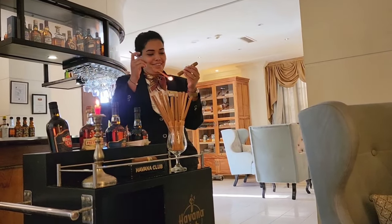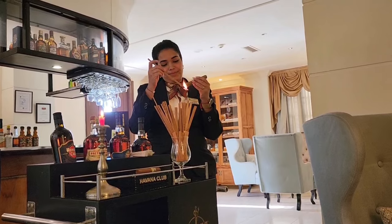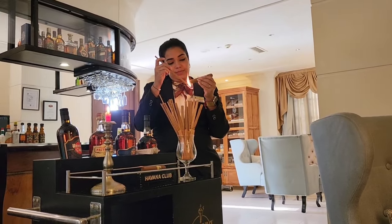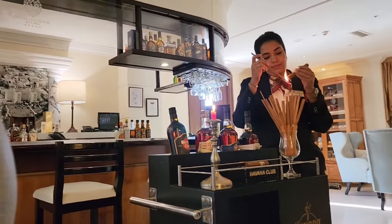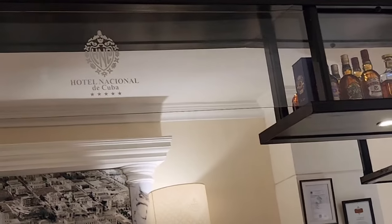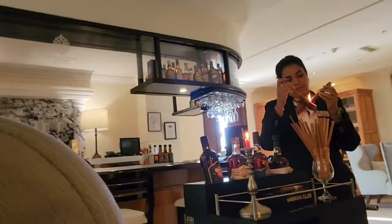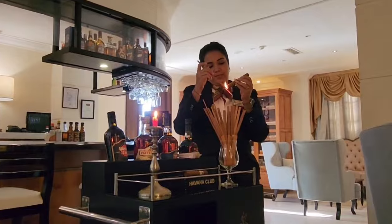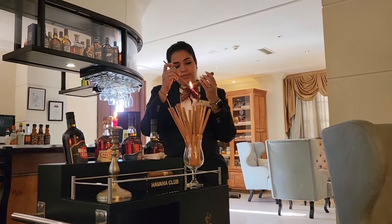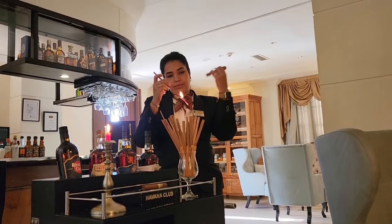The cigar lighting experience in Cuba. Yes. At the Hotel Nacional. Have to get it just right. We're having a couple of Cohibas.